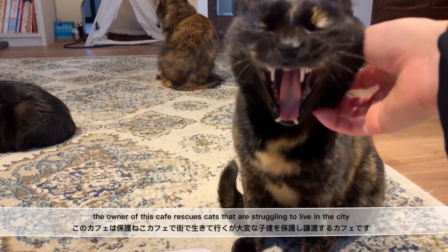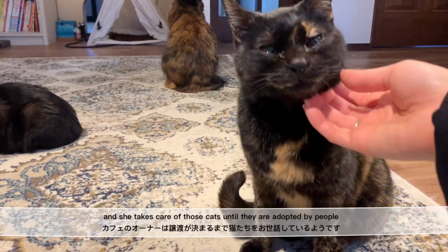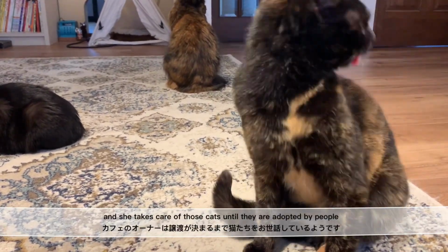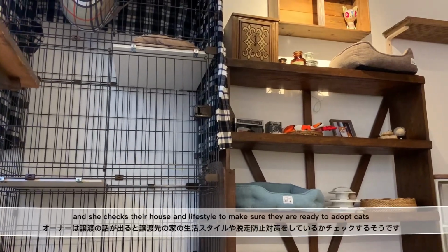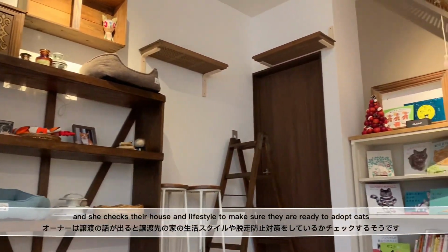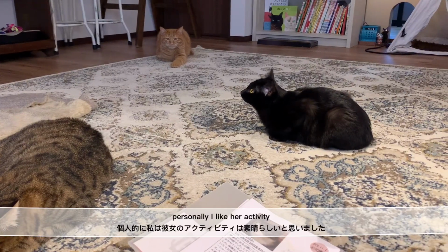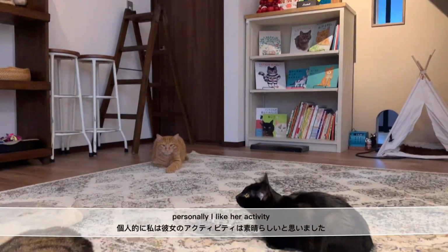The owner of this cafe rescues cats that are struggling to live in the city, and she takes care of those cats until they are adopted by people. And she checks their house and lifestyle to make sure they are ready to adopt cats, and cats can live happily. Personally, I really like her activity.